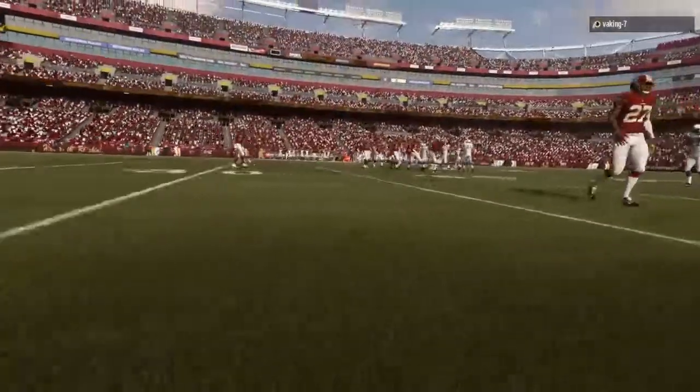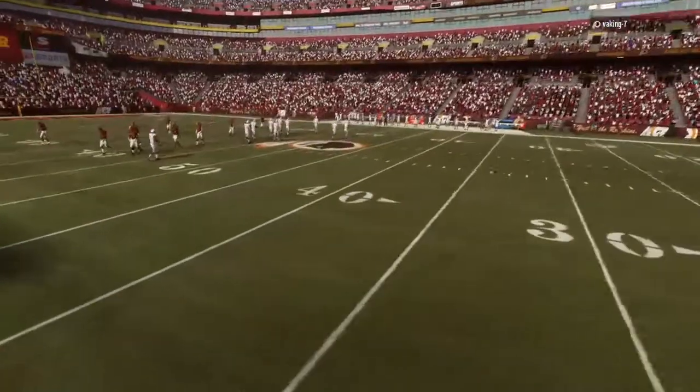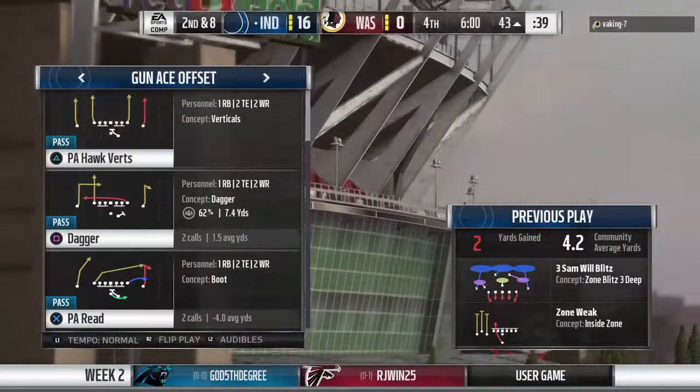Back now at FedEx Field. It's the Colts. They've got control of the football. They also have the lead as we start the 4th.